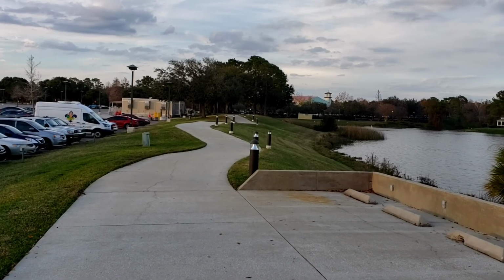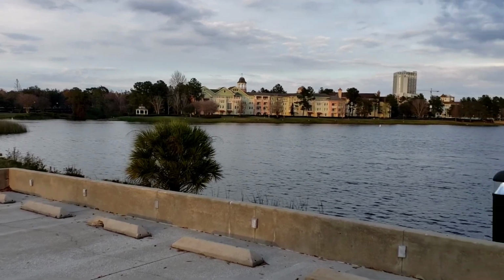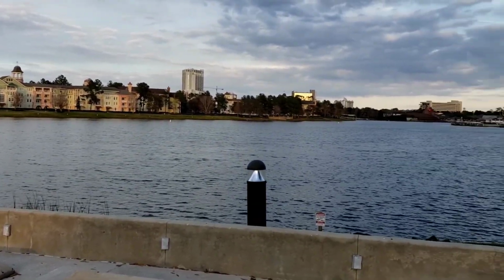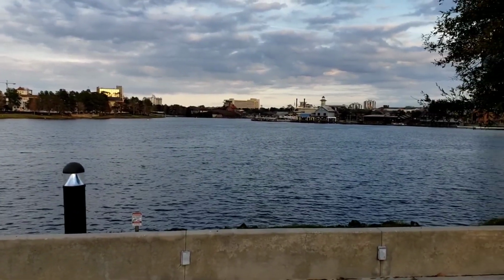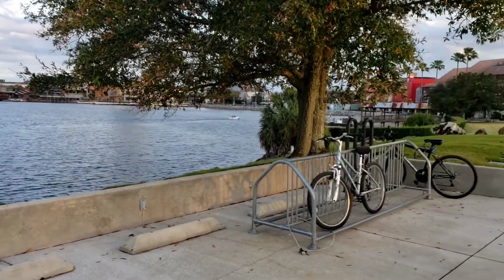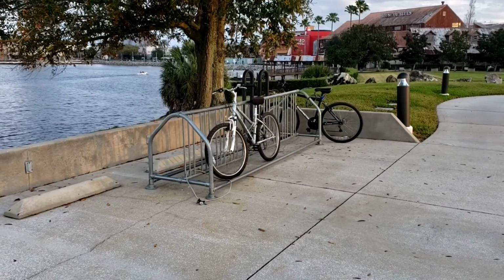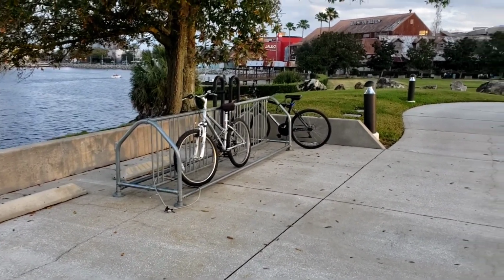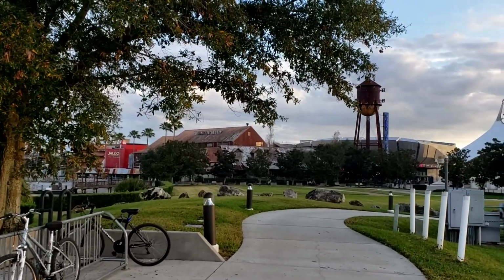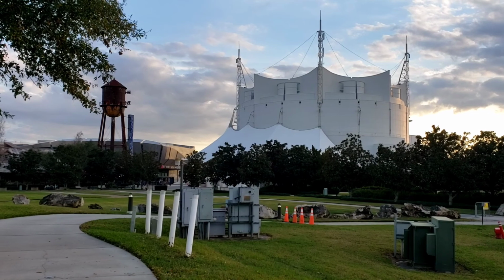Heading around the walkway that joins Disney Springs to Saratoga Springs, we have a lovely view of the lake. It's the Rainforest Cafe and then the Boathouse, and something I did not know, but there is a bicycle rack here, which maybe I will make use of at some point. There's House of Blues and the once and future Cirque du Soleil.